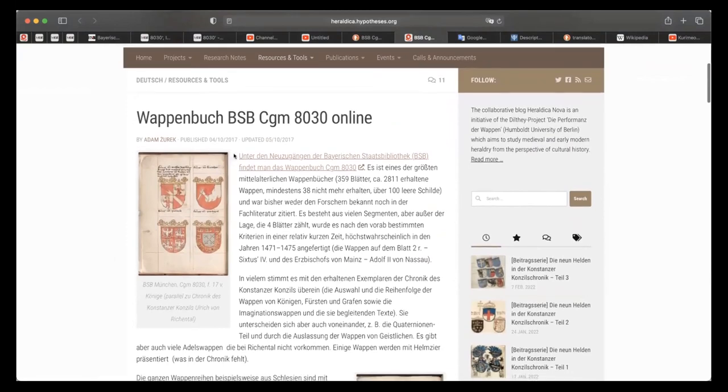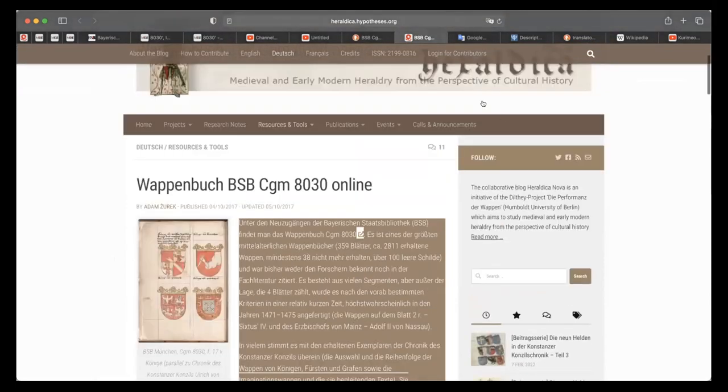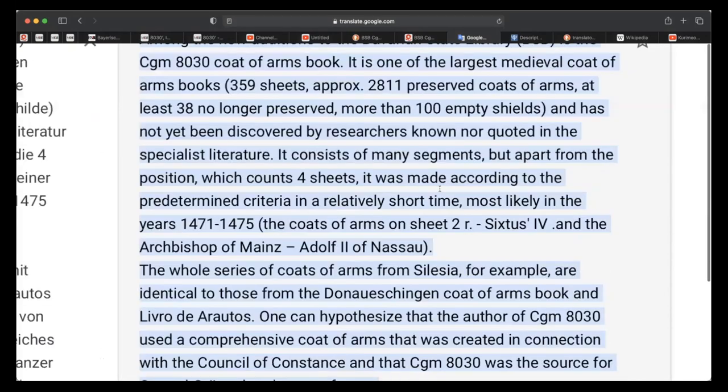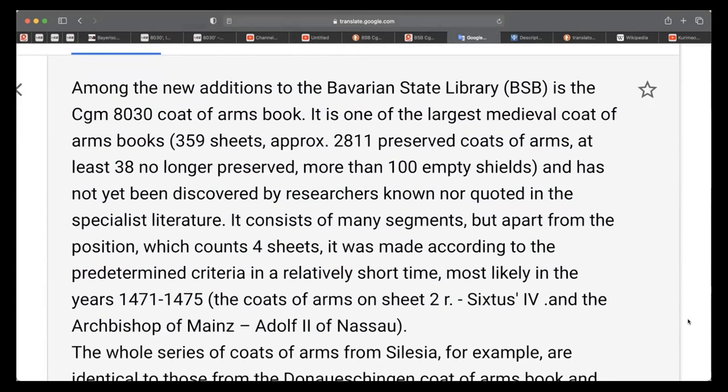I wanted to read what's in here first before we get into it. This is in German, of course, so I copied from here all the way down and went to Google Translator. It detected German and I got it right here. It says, among the new additions to the Bavarian State Library, BSB, is the CGM 8030 coat of arms book. It is one of the largest medieval coat of arms books, 359 sheets, approximately 2,811 preserved coats of arms, at least 38 no longer preserved, more than 100 empty shields, and has not yet been discovered by researchers nor quoted in the specialist literature.